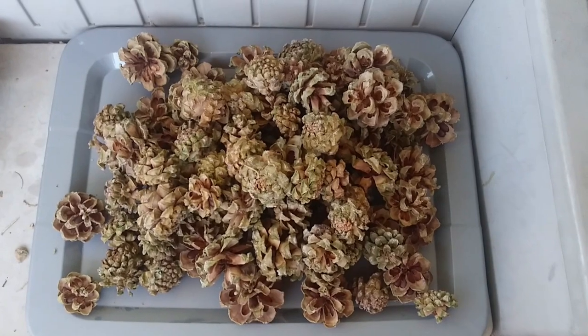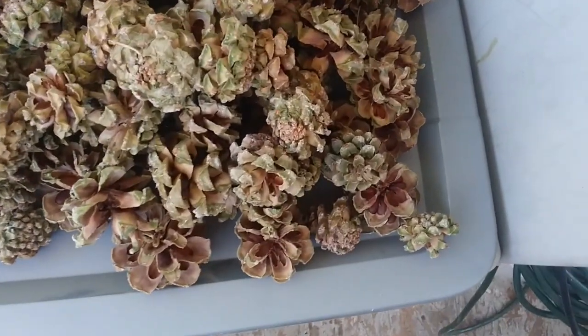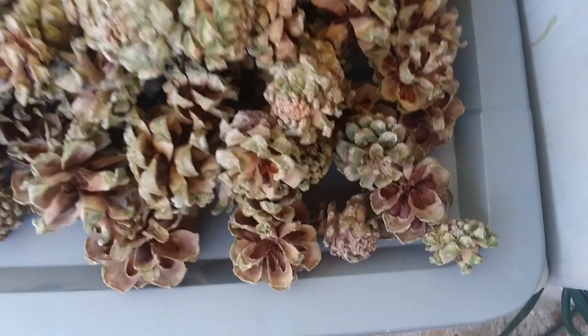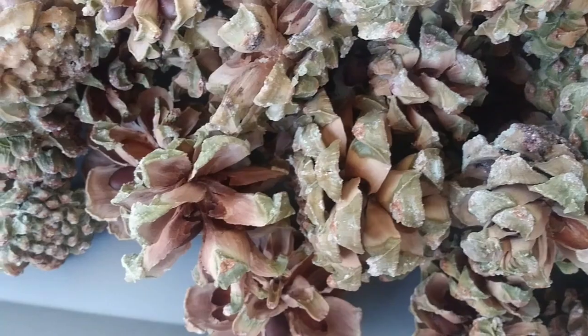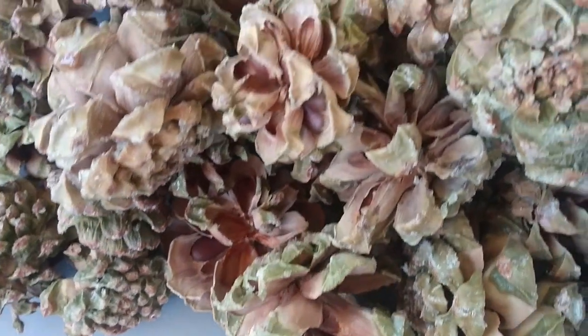So we've made it back home and starting to deal with the pine nuts now. I've got this jar of all the ones that had just fallen out and were loose. And here's all the pine cones that still have some of the pine nuts in them. You can see there, a lot of them have fallen out already, but there's still a bunch.